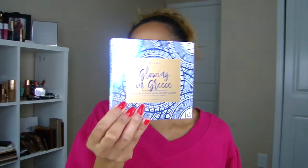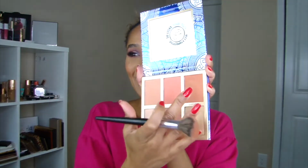So I'm going to go back into this Glowing in Grease palette, and I think I want to add a little bit more blush. I'm going to go in with the shade, do I need more blush? Yeah, I'm going to go in the shade Santorini, which is the shade right here, and just add this more to like right here. Yes, I didn't need that, but that's what I wanted to do.